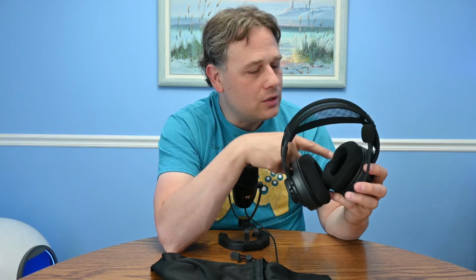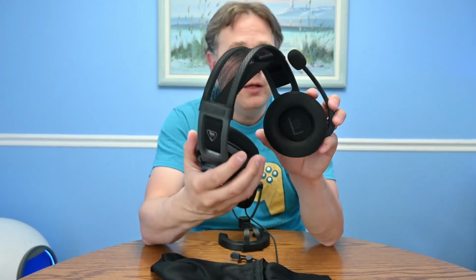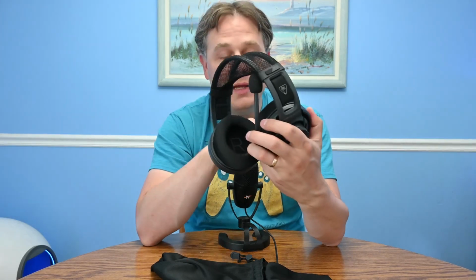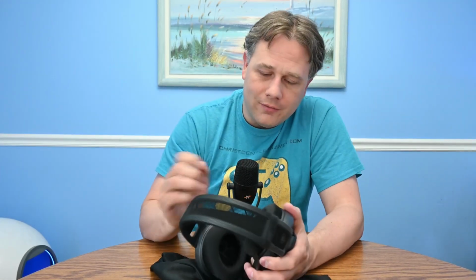This is a very soft fabric. Very soft. It's also a round cup, which means it's probably easier to swap out these pads with third-party ones if you wanted to. But I don't know if I would need to for this.